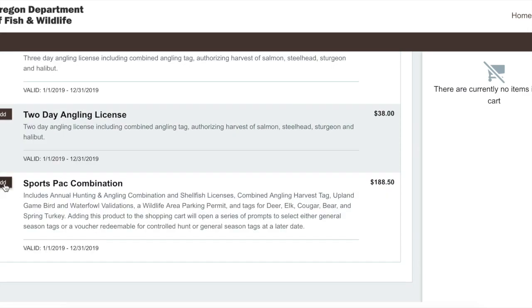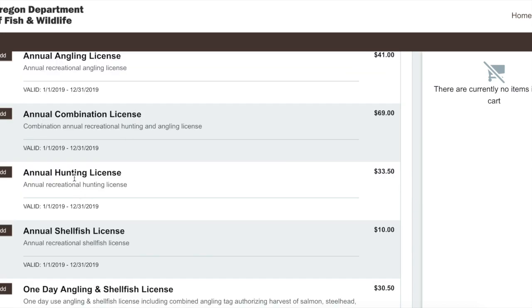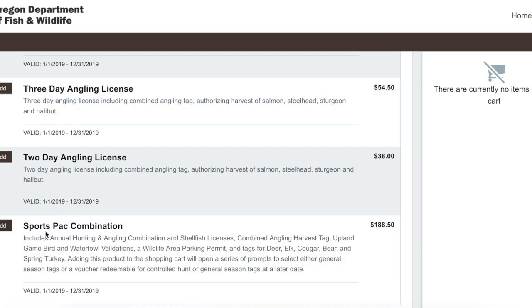All the way down here, if you're going to be doing a lot of hunting this year in Oregon, you can just click your sport pack combination. I'll show you that in just a second though. Some people, if you're just wanting to just get your hunting license and then apply for a deer tag or an elk tag or whatever it is, just go ahead and do that. Just hit add. It'll dump it into your shopping cart. Down here, your sports pack combination.